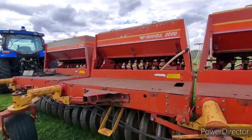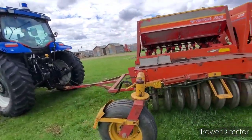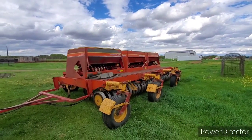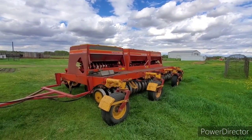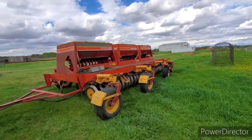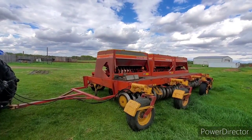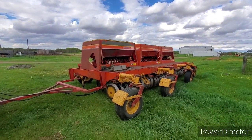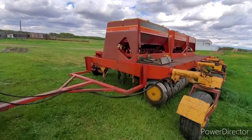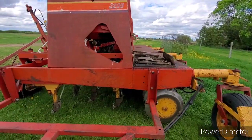And a buddy of mine called me up and said that he's got one of these. And his is 28 feet. This is 21. It's 3 boxes. His is one more box. Each box is 7 feet. So his is 28 feet, and he'd sell her. And I'm thinking about picking it up just for spare parts for this machine.